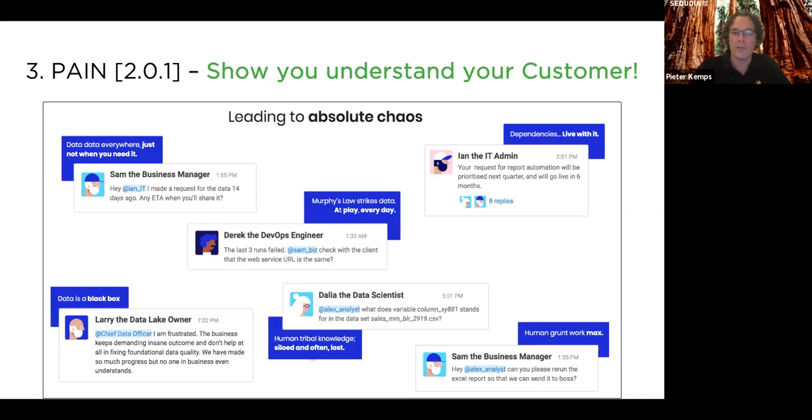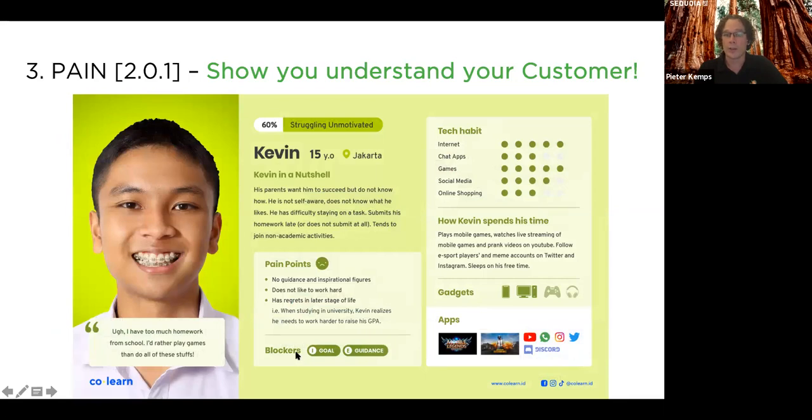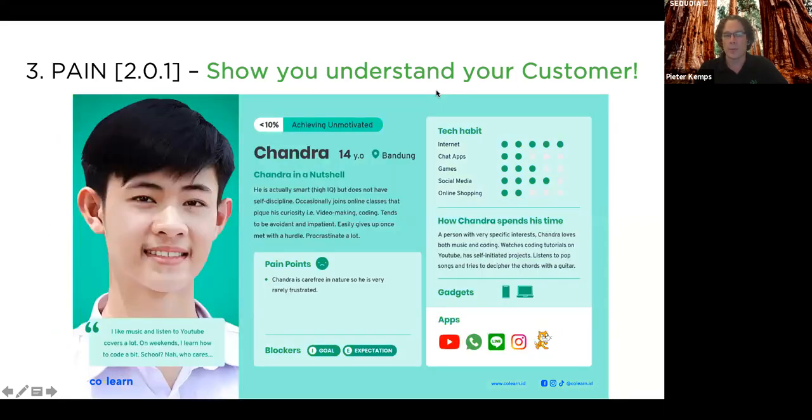An even more nicely looking approach is what Co-Learn has done. Colearn is an ad tech company in Indonesia, part of Search 3. Different personas, in a nutshell, what they are, what the pain points are, what the blockers are, what their tech habits are, how they spend their time. We were super amazed when we saw this because it just shows a really true customer obsession and understanding much more deeply than usual what pain points you are addressing and what the customer cares about, right? So quite powerful.